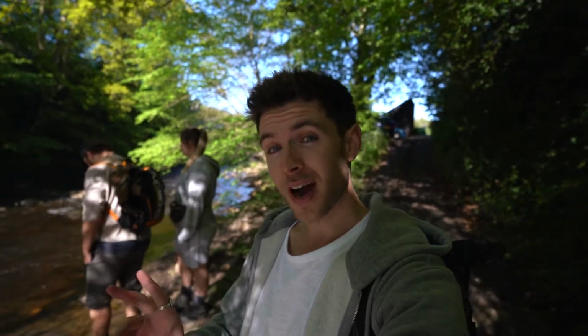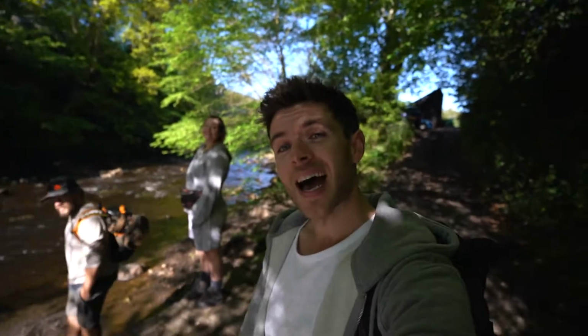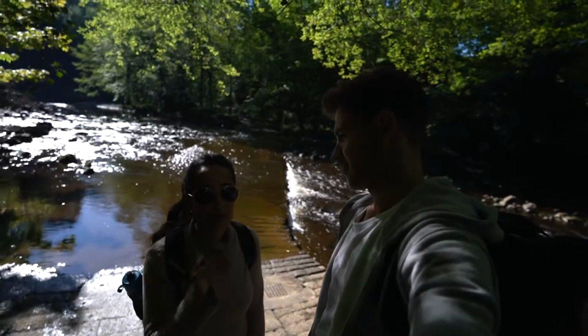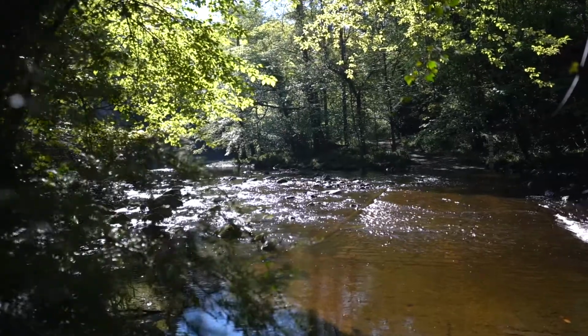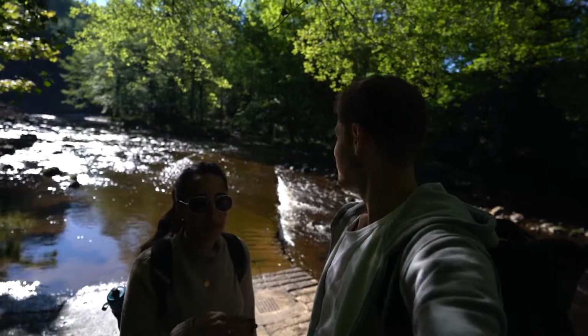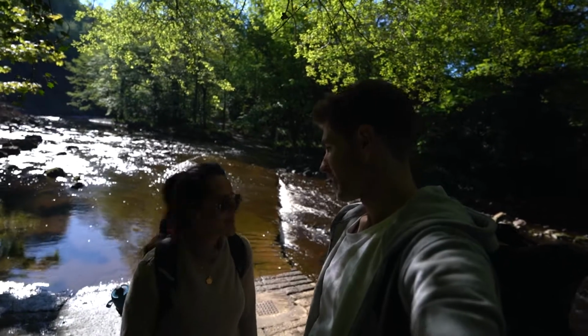So on this walk, we've also got our friends Lisa and Luke, and they've just found this really cool little spot. So we haven't quite found our first waterfall yet, but we have found a ford. This place is pretty cool, and there's a sign over there that says it can get up to 6 feet deep, which just blows my mind, because that means it will be over my head.